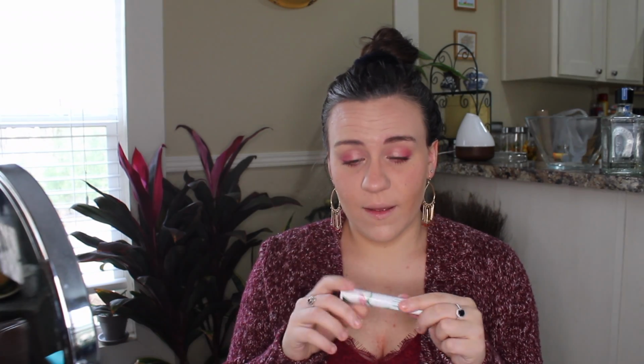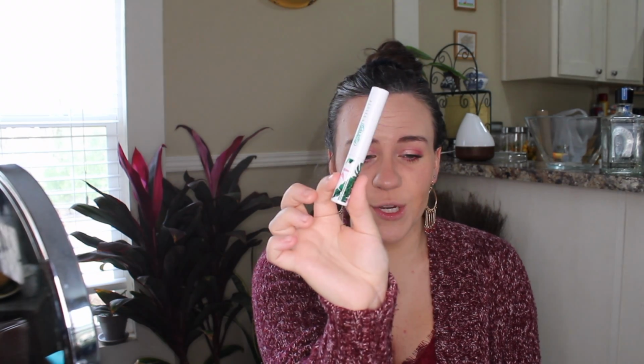Not bad. I will say that this is a smaller size than most mascaras. I will say that it did make them volumized. I don't like the applicator, I will say. It's a little messy. As you can see, there's black. Besides that, I really like it. So that's everything in the box for January.